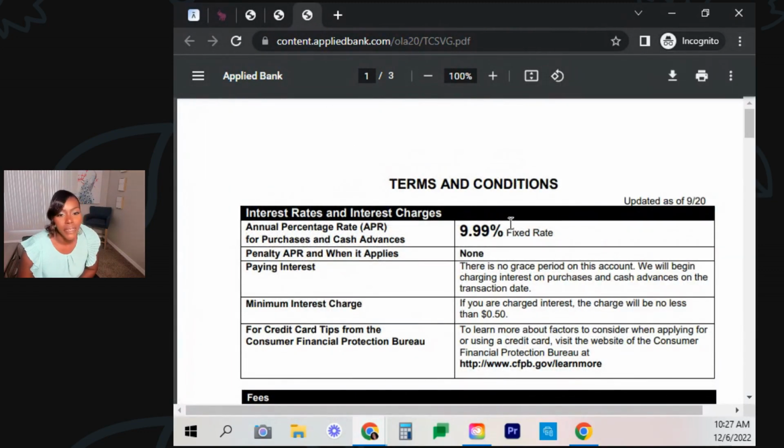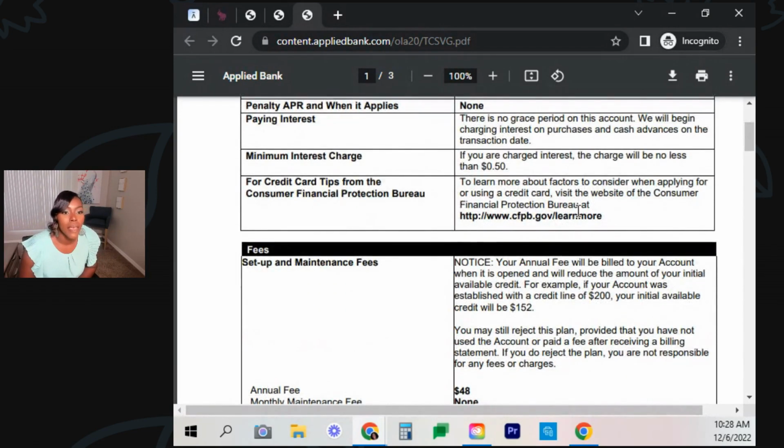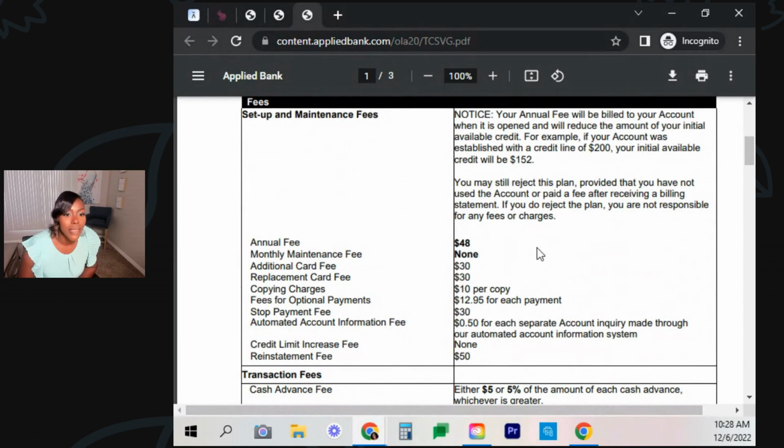So I already told you guys that it's a 9.99% APR. You know, that's really good. You can't get that on a lot of credit cards. And then also, let's look at these maintenance fees, annual fees, and things like that. They're saying that if you were to get a $200 card with them, your initial available credit is going to be $158. And that's because they have a $48 annual fee.